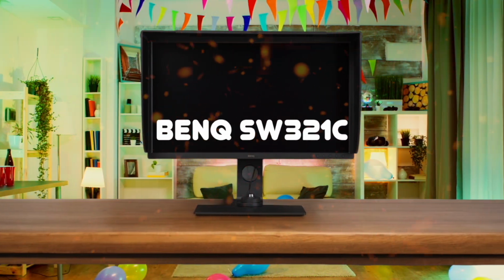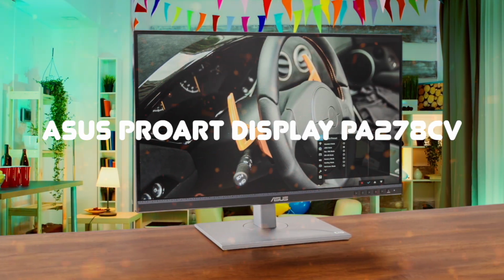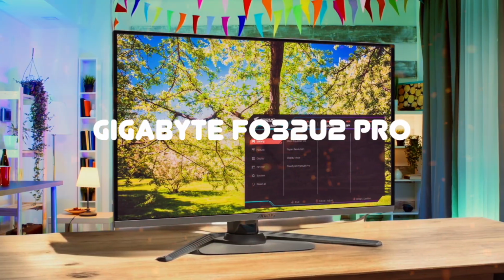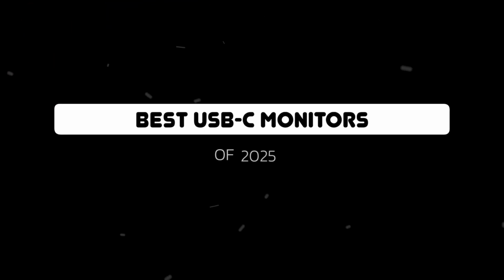The BenQ SW321C, Dell U4025QW, ASUS ProArt Display PA278CV, Gigabyte FO32U2 Pro, and BenQ EW3270U are the most popular USB-C monitors of 2025. But which is the absolute best?